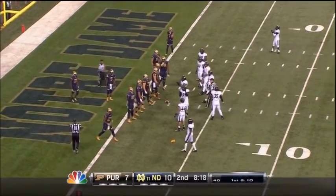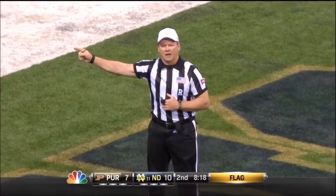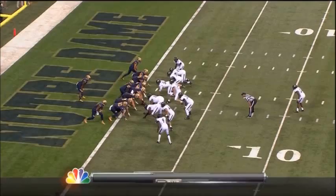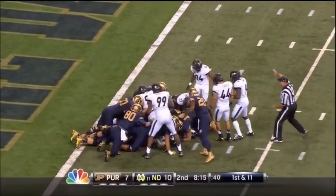And that's going to be a false start against Notre Dame. False start. Offense, number 79. Half the distance to the goal, first down. These penalties, you've got to start taking advantage of your opportunities. There you see the ball right at the 1-yard line. Try to power it out. Purdue was ready for it.